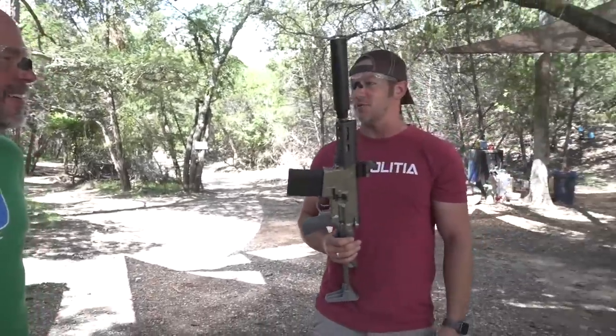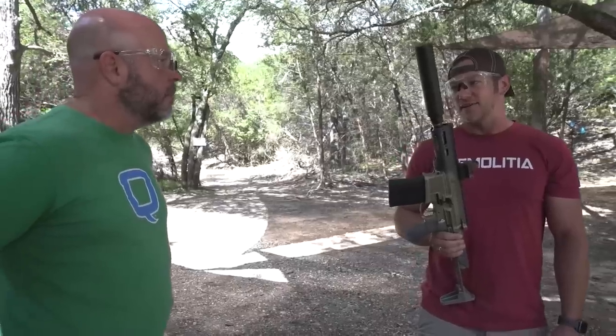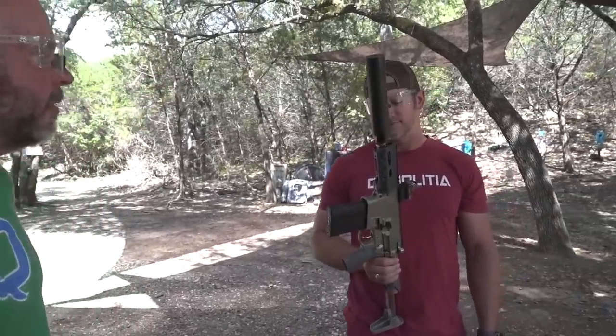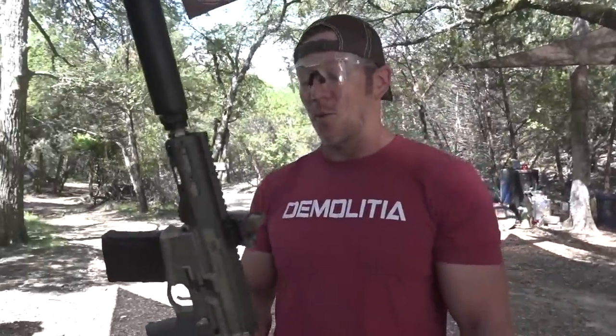And very heavy. What's the grain of those bullets? That's a 300 grain match bullet. And how fast are they going? Out of there, probably around 950 or so. So that's a lot of energy going downrange. Pretty cool. We have more ammo.